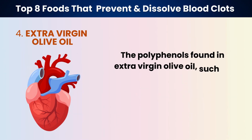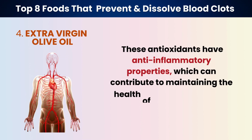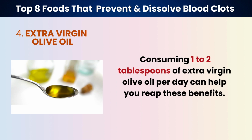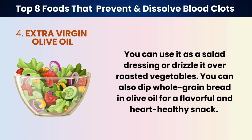The polyphenols found in extra virgin olive oil, such as hydroxytyrosol, also play a role in its cardiovascular benefits. These antioxidants have anti-inflammatory properties, which can contribute to maintaining the health of your blood vessels and reducing the likelihood of clot formation. Consuming 1 to 2 tablespoons of extra virgin olive oil per day can help you reap these benefits. You can use it as a salad dressing or drizzle it over roasted vegetables. You can also dip whole grain bread in olive oil for a flavorful and heart-healthy snack.